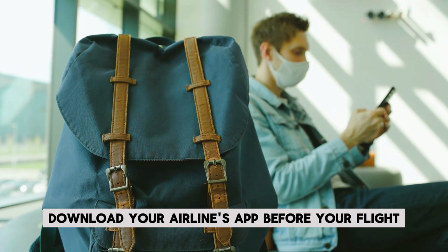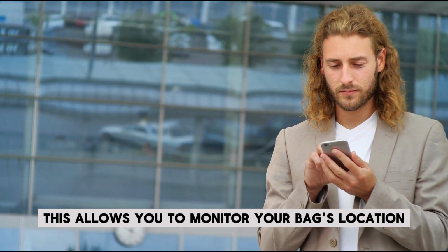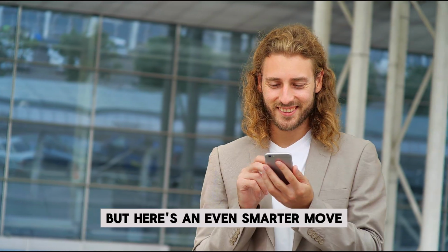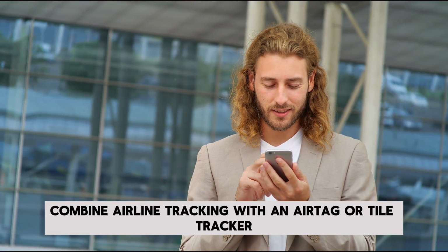Download your airline's app before your flight and enable baggage tracking. This allows you to monitor your bag's location throughout your journey and get instant updates. But here's an even smarter move: combine airline tracking with an AirTag or Tile tracker.